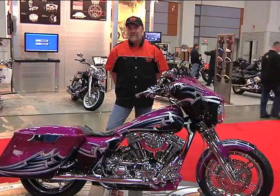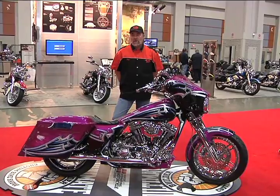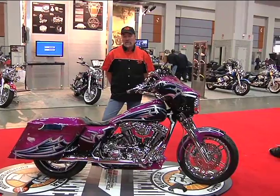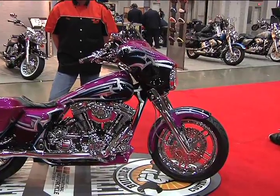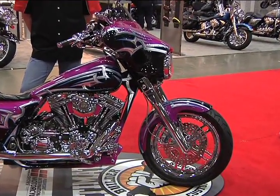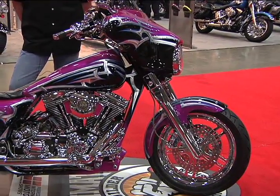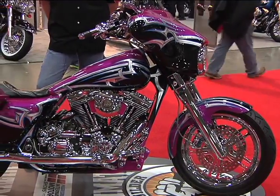Let's talk about the bike. Give us a little history on this bike, please, Roy. This is an '04 Ultra Classic that we purchased from the insurance company that was a total. It was wrecked. And I built this for my wife. She wanted a step up from the Super Glide that she had, so I started with this. And I was just going to do a few modifications to it, but I got a little carried away.